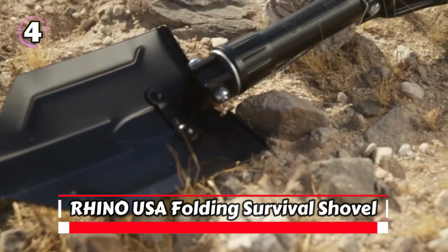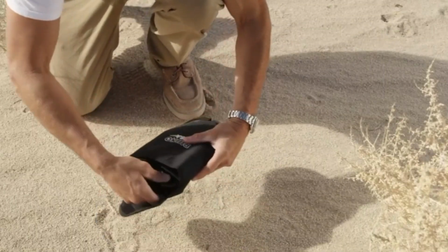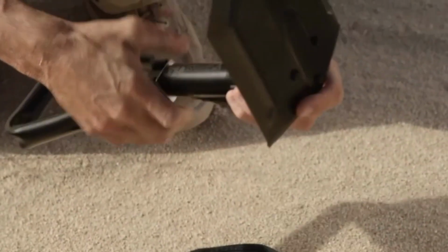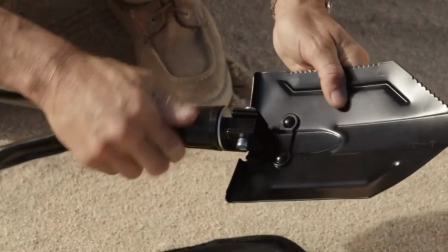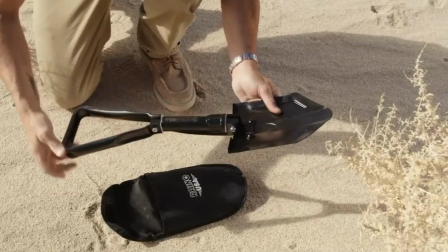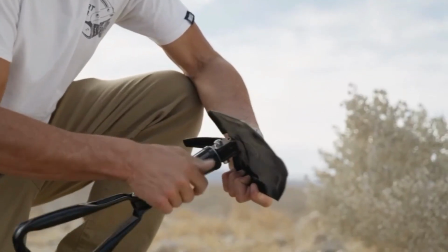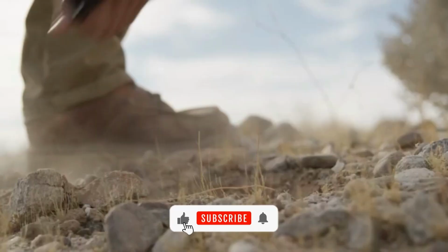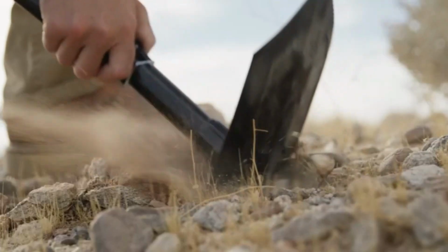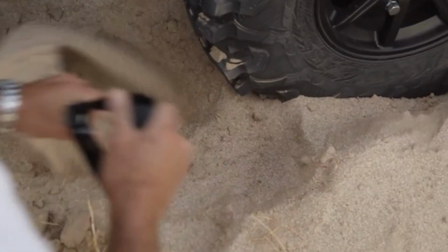Number 4. RHINO USA Folding Survival Shovel. This handy survival tool is a must-have for outdoor enthusiasts. It combines a 180-degree shovel, 90-degree pickaxe, and 90-degree pick hoe, making it ideal for digging, cutting, and breaking through tough materials. Crafted from strong carbon steel with a protective powder-coated finish, it ensures durability and rust resistance. Despite its solid design, it remains lightweight at just 2 pounds and folds into a compact size of 9 inches by 6 inches, perfect for carrying in its durable case.